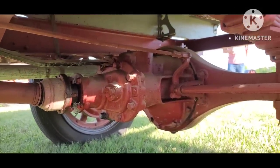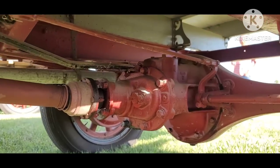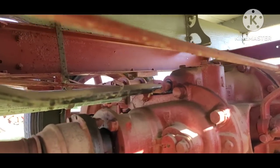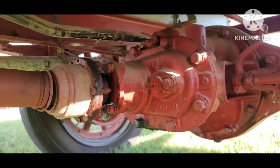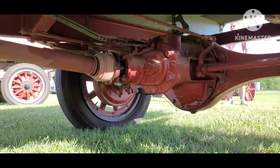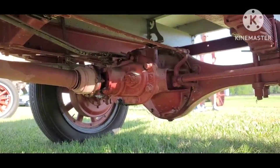Again, just looking over one of these vehicles that's over 100 years old, if you ever get the chance, just take some time, look over them, study them, because you're going to find a lot of fascinating engineering details. I know a lot of us take for granted where we've come from.